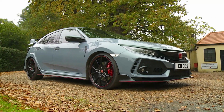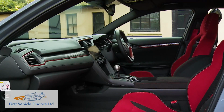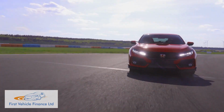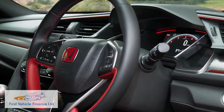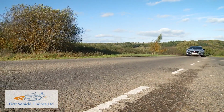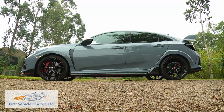The Civic Type R is a hot hatch that only Honda could make. This 5th generation FK8 series model continues with the DNA of a track tearaway, but at the same time also now claims to have a softer side. As before, the car remains defiantly front-driven and frantically fast. It looks the real deal.